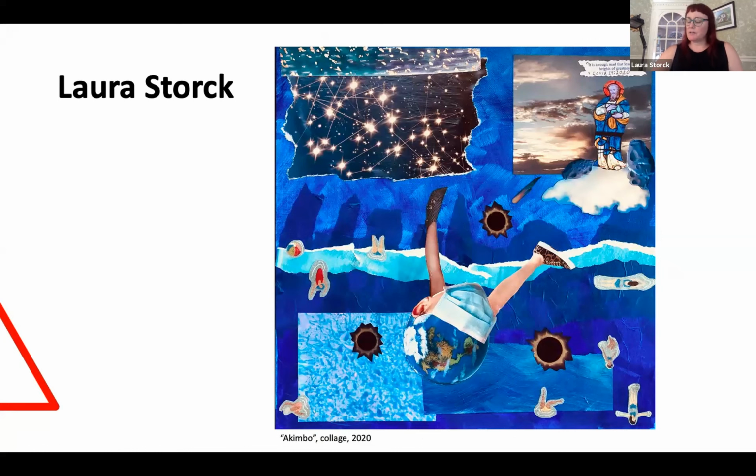And this piece is actually in our current show, the Blue Show. I wanted to create a collage for it, especially because I was going to be giving a talk today on collage, so I thought it would be appropriate. I just started experimenting with different materials in addition to just magazines or photos.